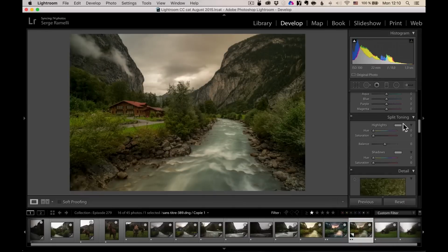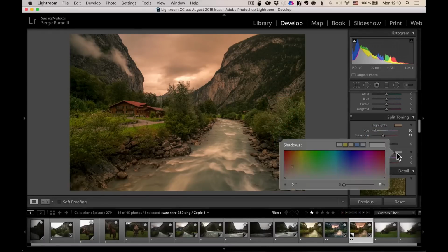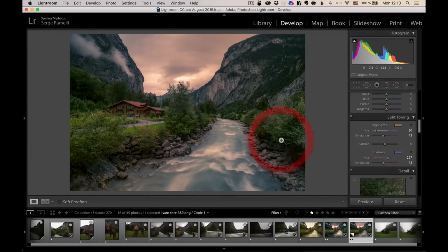What I basically did is I clicked on the highlights, and on the highlights I went for something quite warm, something like this. Okay, and then I went to the shadows. Because it was almost a blue hour, but there was no blue in the sky, I'm going to exaggerate it. I'm going to go here in the blue. So it's also the Hollywood look, warm in the highlights, blue in the shadows. So a little bit of blue like this, and then you mix it up. You can add more saturation in your blues if you want. You can take out saturation.